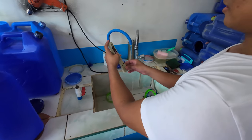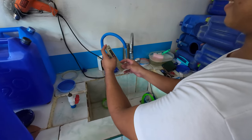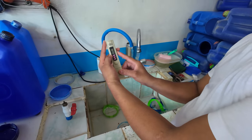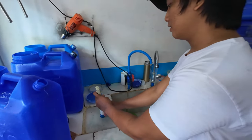He's doing a PPM test, guys. Parts per million. That's awesome. These are our tap water. So this is tap water. Okay, 155 parts per million. And so he's going to do his filtered water next.